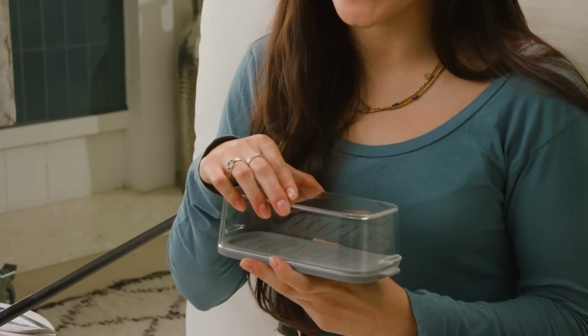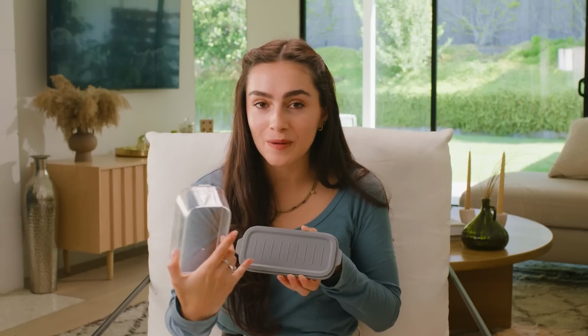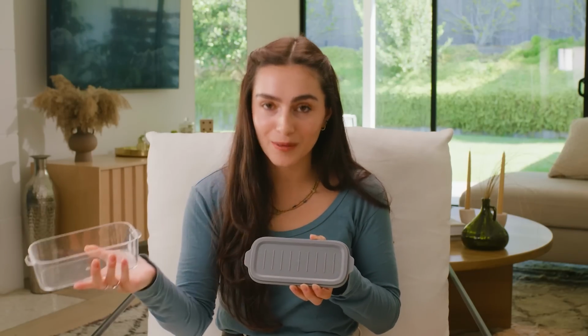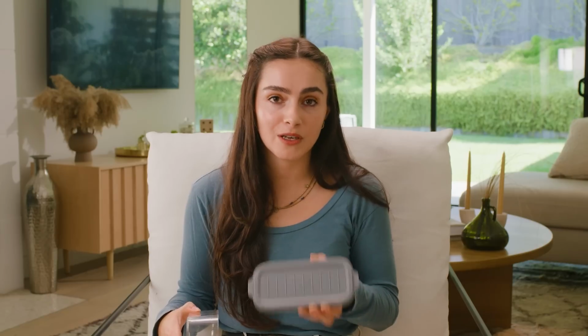And this is a fun little secret. It has tablespoon demarcations on the butter keeper. You count it out, you chop it up, there it is, ready to go. This is gonna save me so much time.